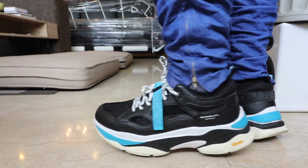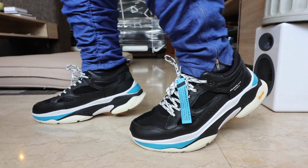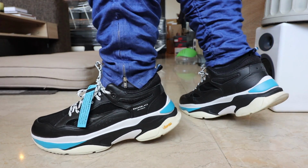This one is by far one of the most comfortable dad sneakers I have ever tried, period. And I've tried a lot. I've tried the Yeezy 700s, I've tried the Yeezy 700 V2s, I've tried the Skechers dad shoes, I've tried the Balenciagas. This one for me is easily top 3 at the minimum, depending on your foot, when it comes to comfort, because of the Vibram midsole that Brand Black and Vibram were able to put together for this sneaker.